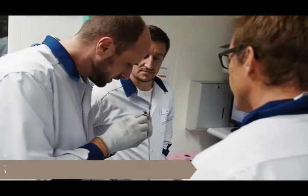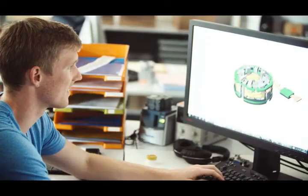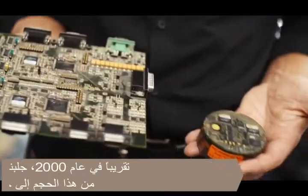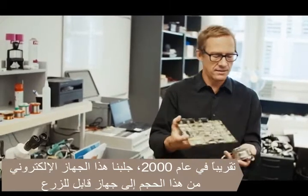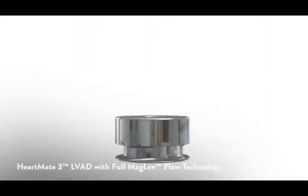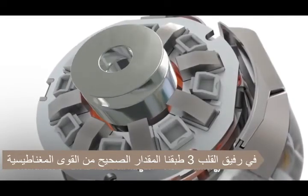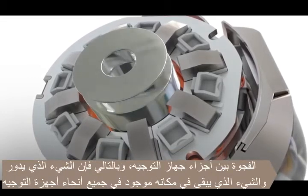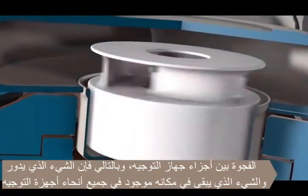There were challenges to shrink it down to the size and getting the rotor stabilized. Parts became smaller, much more powerful. In 2000 or so, we brought this electronic from that size into an implantable. In the HeartMate 3, we apply the right amount of magnetic forces. The gap between the rotor part, so the thing that turns, and the thing that stays in place, is all around the rotors. They do not contact each other.